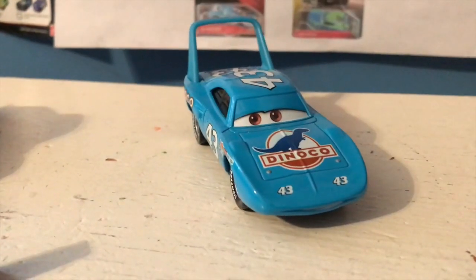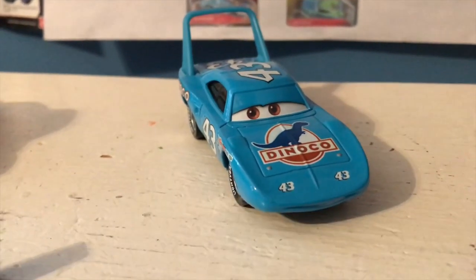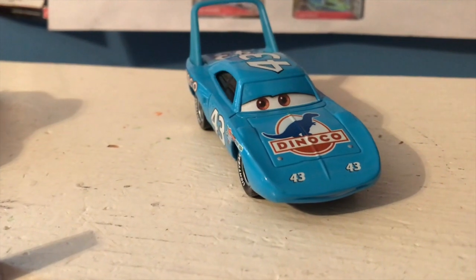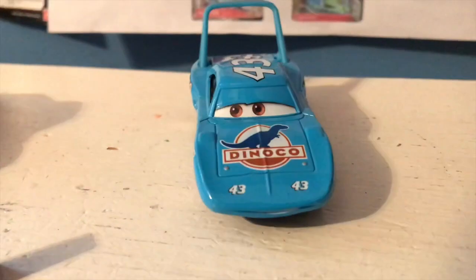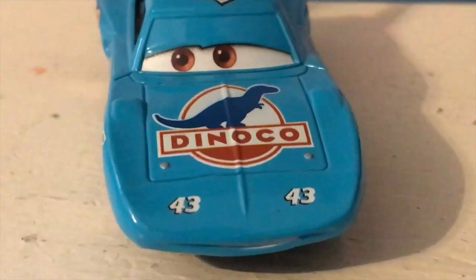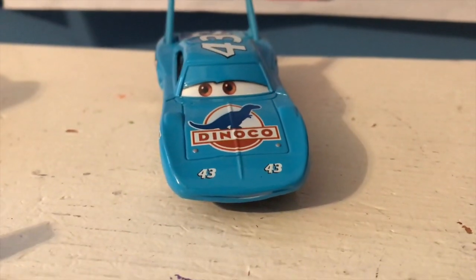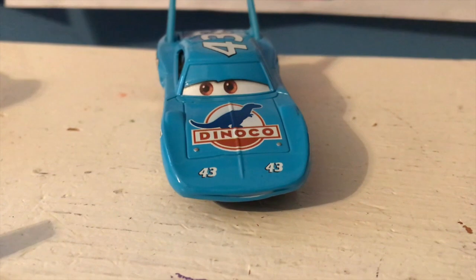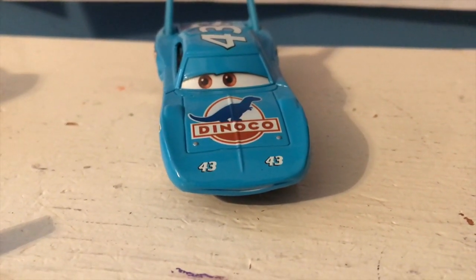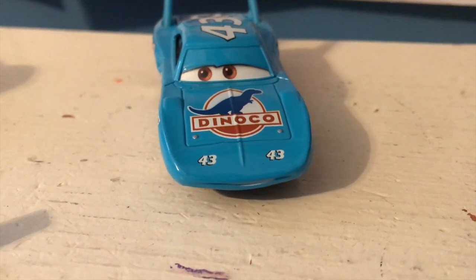You've all seen him before. I've even reviewed the specifically made in Thailand the King before when I reviewed the Piston Cup Race 11 pack a few months back. He looks quite different from the Thailand version of the King and quite a bit more like the original made in China version of the King. I really like the Made in Thailand King, although it's not really the most accurate. I just kind of like the design.